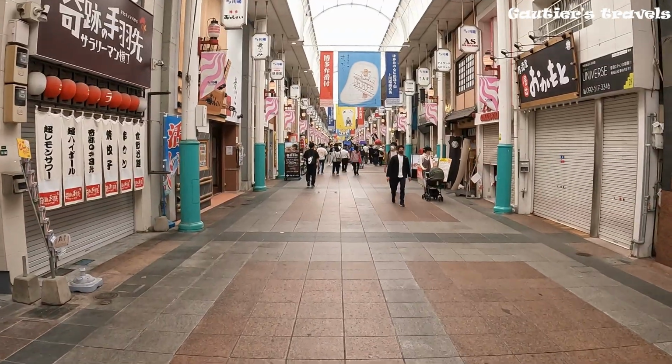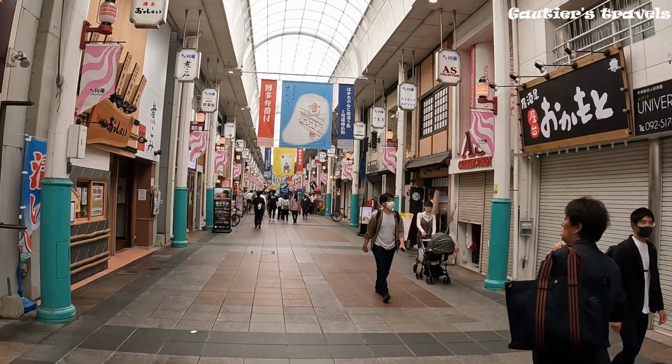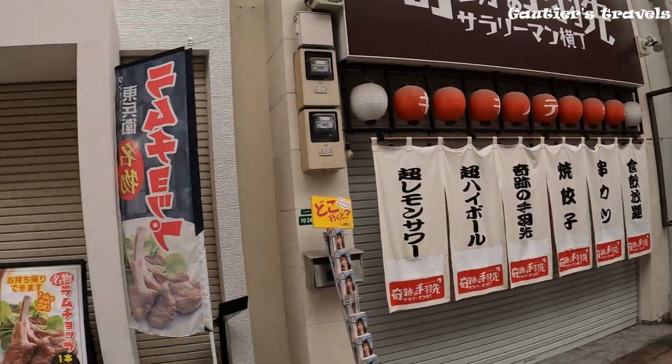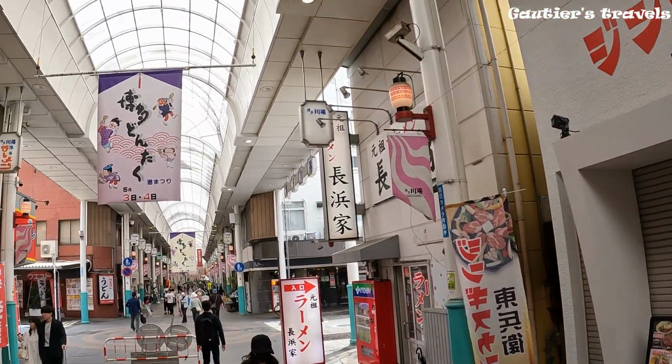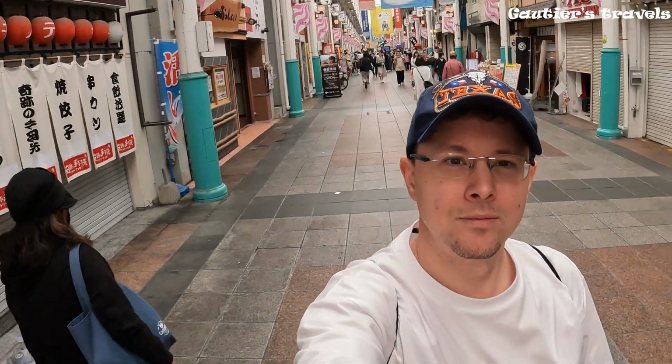A Shotengai in Japan. We call them Shotengai and they are huge. They are a little bit like high streets in England, but they are so much cooler and there are literally hundreds of shops. Shotengai in Fukuoka, Japan. Let's plunge and do some shopping.